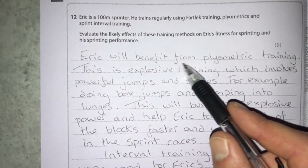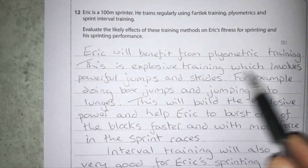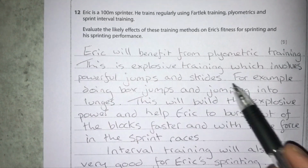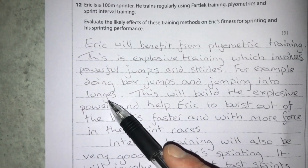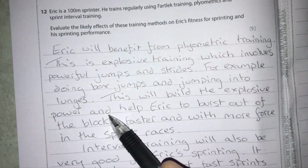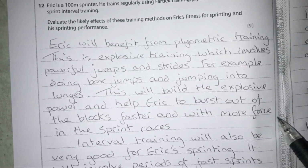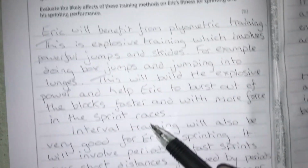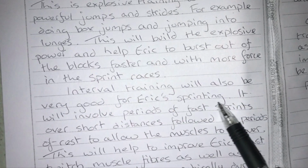Eric will benefit from plyometric training. This is explosive training which involves powerful jumps and strides. For example, doing box jumps and jumping into lunges. This will build the explosive power and help Eric to burst out of the blocks faster and with more force in the sprint races. Interval training will also be very good for Eric's sprinting.